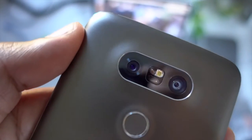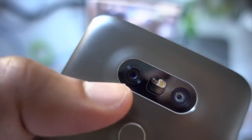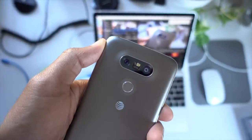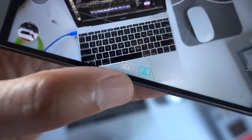Now, Apple certainly won't be the first to do this. In fact, I'm holding an LG G5, which is LG's latest flagship smartphone, that incorporates a dual camera system, one with a wide-angle lens and one with a regular lens. And this system is really nice because it allows you to quickly switch on the fly between your regular lens and the wide-angle lens to capture that perfect shot.